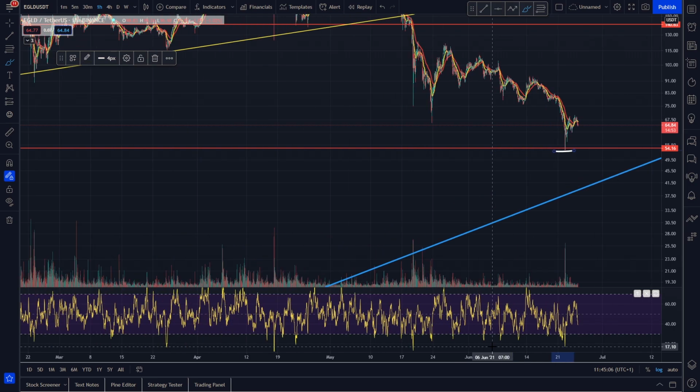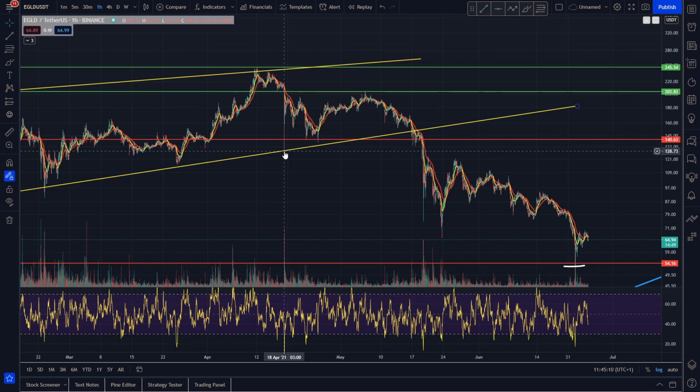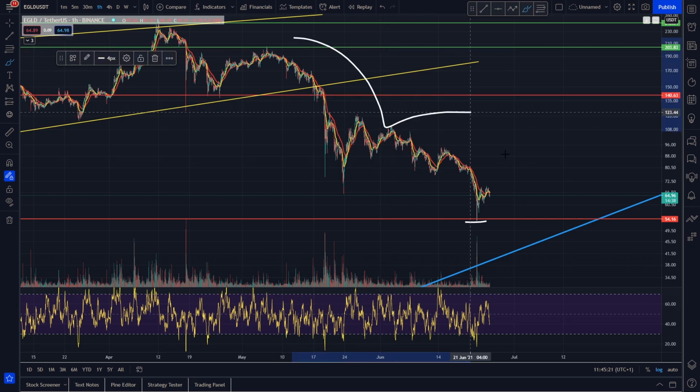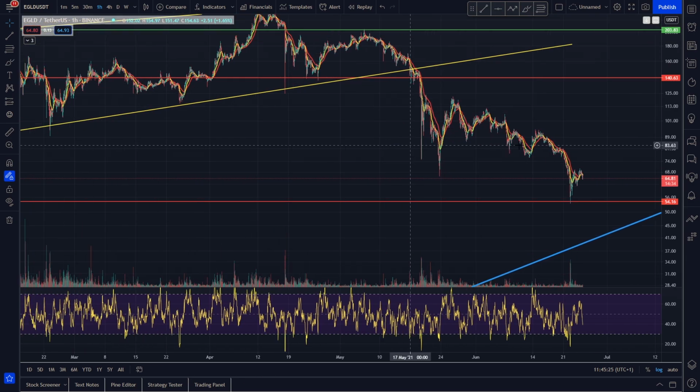The only time we've been that oversold is when we had this correction here, and actually when we had this big correction to the downside here, when we went down with that first big correction that we saw in April. And as you can see, we're obviously stuck rolling over here in a downtrend for Elrond, and it seems like this will probably continue for some time unless we can see Bitcoin picking up.